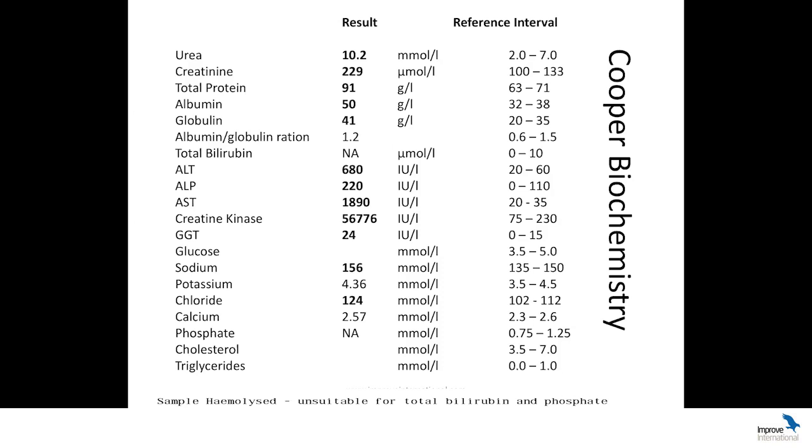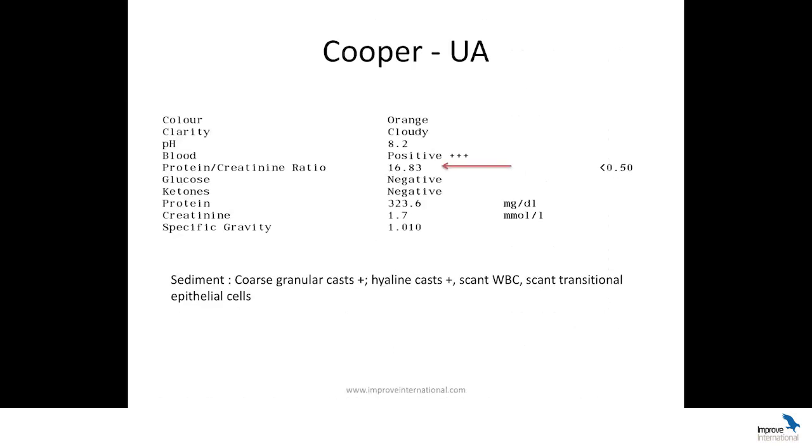Then we have significant increases in ALT, 10 times above the reference range, mild increases in ALP, 2 times above the reference range, and marked increases in AST, a much more marked increase than ALT, which tells me that some of this AST will likely come from muscle damage. So we have a creatine kinase of 56,000, a huge number, which shows muscle damage. Then we have a mild increase in GGT, less than 2 times above the reference interval. And again, we have increased sodium and chloride, which fit with that dehydration.